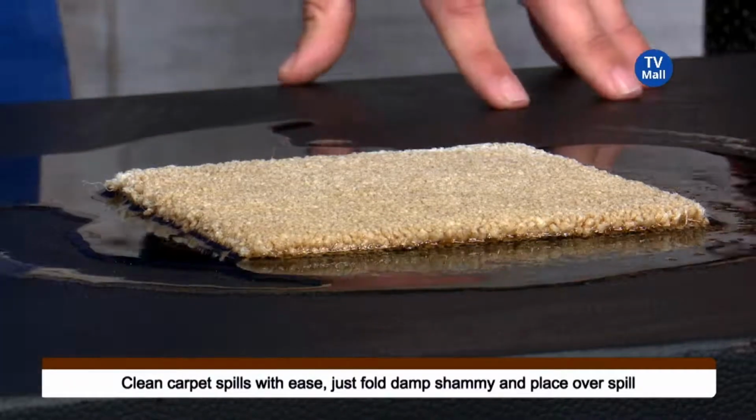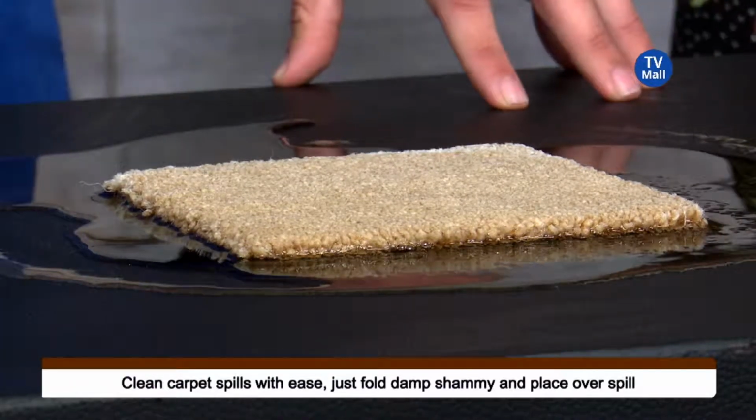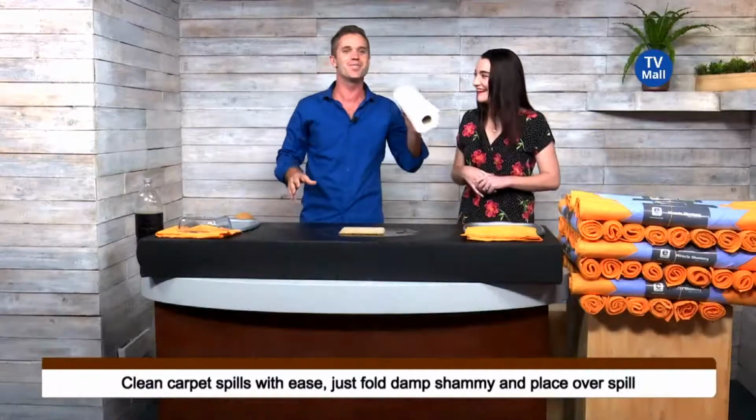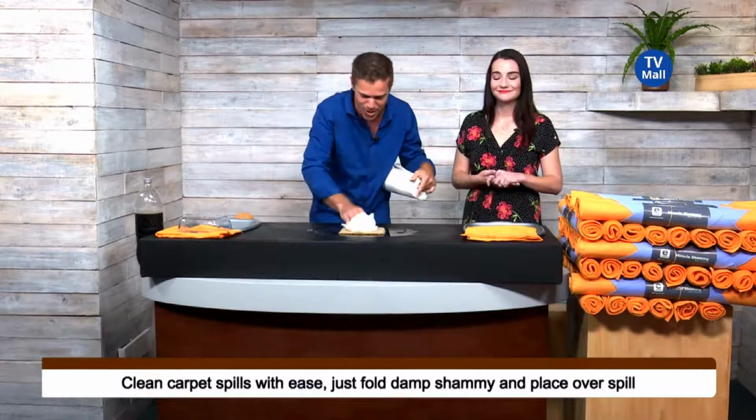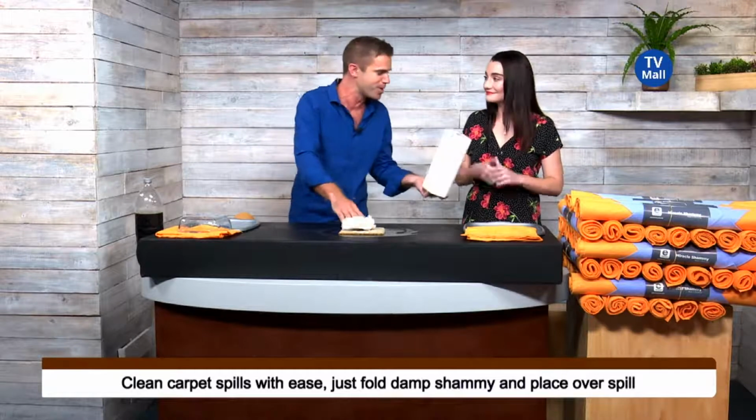Oh, well, I have got rolls and rolls of paper towels in my home. Absolutely. Look, maybe it's a bit of kitchen roll, guys. We rip off the whole roll and we start pressing down on the carpet like this. Guys, I've got to be honest with you. Can I hand that back to you?